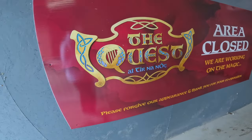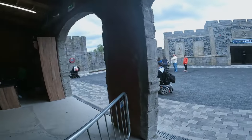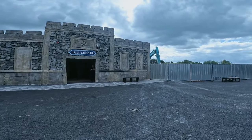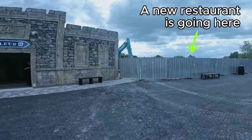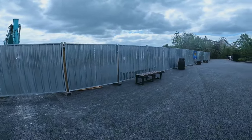So it is clear they're still doing quite a lot of work on a Tir Na Nog area, and from the top of the lift hill for Quest there, just behind the toilets here, there's all kinds of development going on. So hopefully that's a sign that Emerald Park will continue to grow this area and that there's more exciting developments to come. Well, Quest was good.